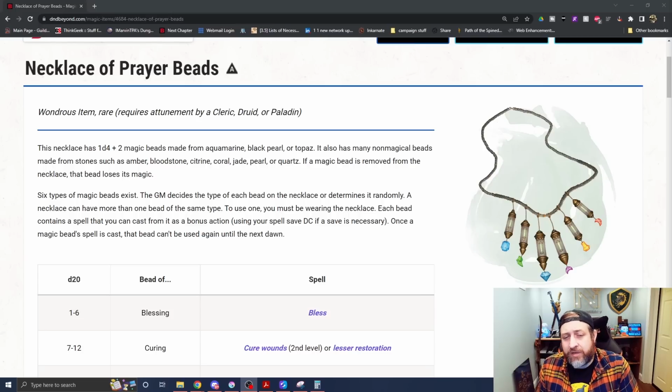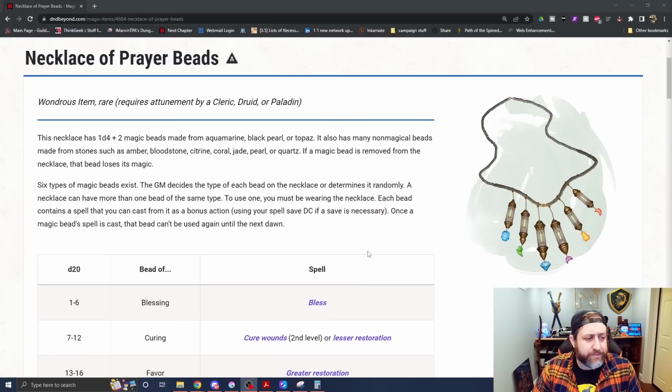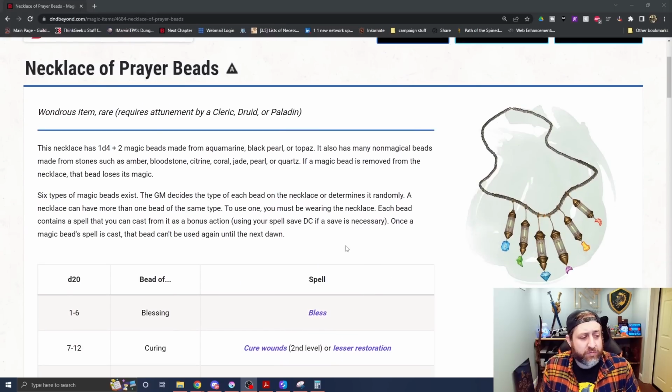So these are a rare magic item that comes to us, I think, from the base rules, or these are Player's Handbook. Base rules. Dungeon Master's Guide, I meant. But they come from the base rules. They are attunement by a Cleric, Druid, or Paladin specifically, but you get a d4 plus 2 magic beads.